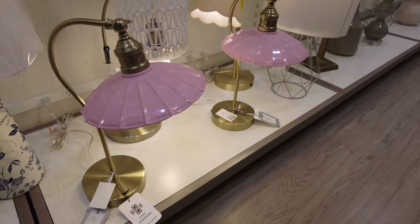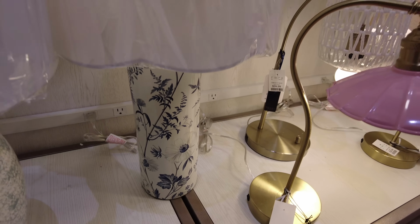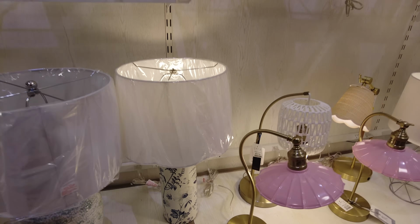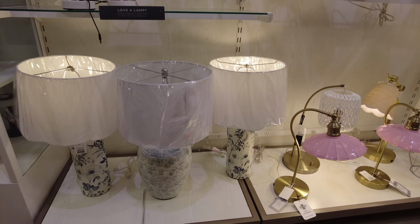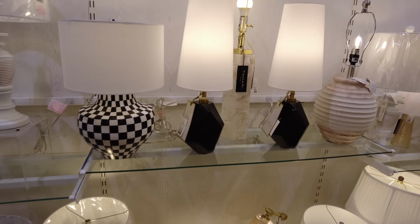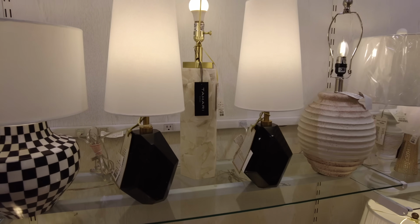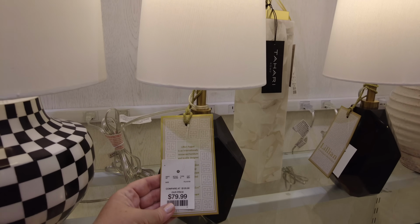These do have the stay charge, so it does plug directly to the wall, but it also has a USB where you can plug your phone into it. That feature I do think is kind of cool. Got some really pretty blue and white lamps down there. We have seen a lot of these before. I'm not seeing a ton of new lamps in here. These are kind of cool though.